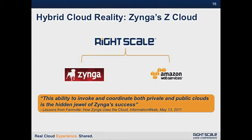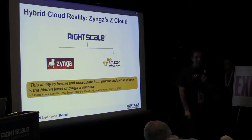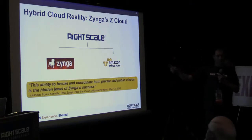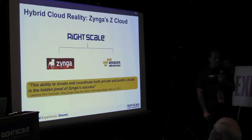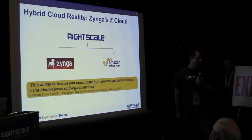So this is an interesting moment as well. We're thrilled for a variety of reasons, but I think for the market as a whole, a couple of myths are put to rest. You have the largest public cloud consumer in the world now running production workloads in what is arguably the largest private cloud in the world, all being orchestrated by RightScale. So this whole notion that these technologies aren't ready for production workloads, that they can't scale, is put to rest.